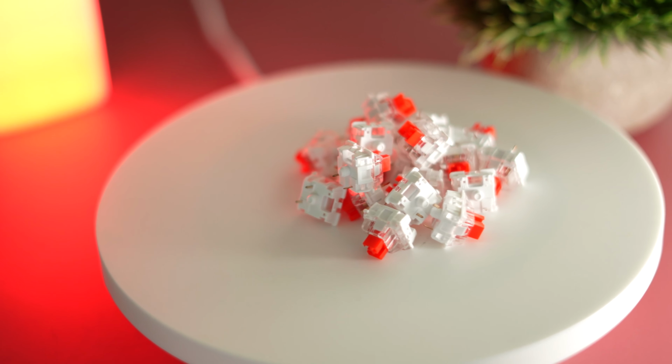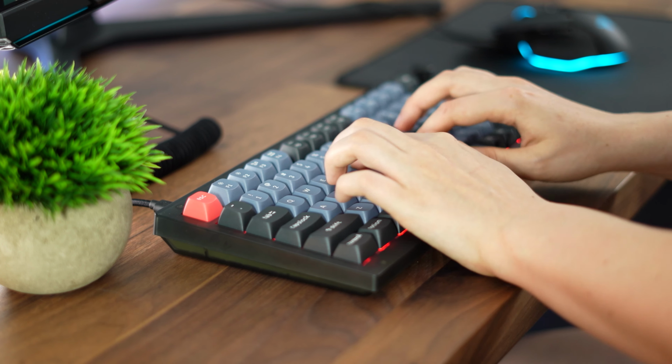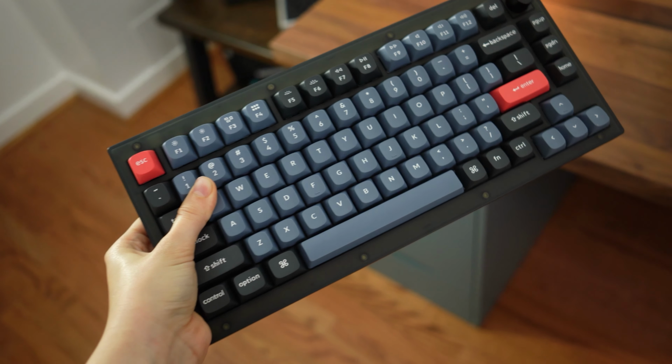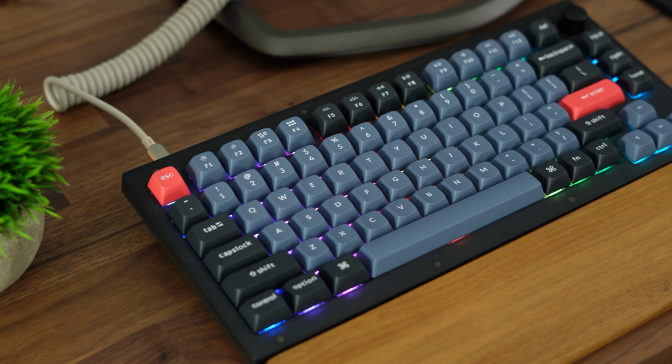For the switches here, these are Gateron G Pro switches. These are factory lubed switches, and you have a choice between their reds or browns, which obviously reds are linear, browns are tactile. If you're a gamer, I do recommend linear all the time, so get the reds. But if you get this keyboard and you wanna upgrade your switches, well, it's fully hot swappable with 3 and 5 pin switches, so you're good to go. And as for connectivity, this uses a detachable USB Type-C cable. RGB is exactly what you'd expect here.